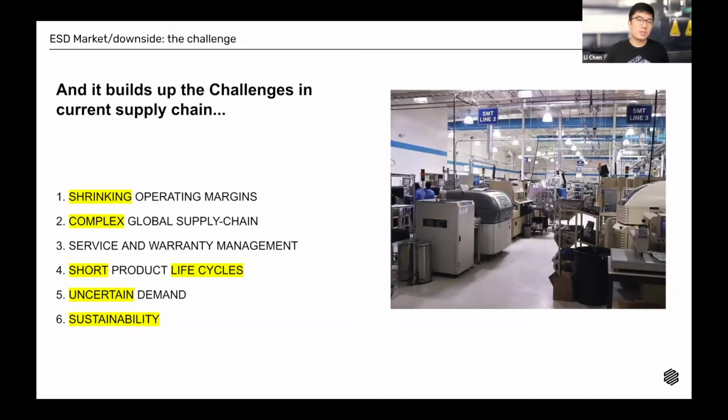And together, still in this kind of complex supply chain, it builds up the challenges. One thing is shrinking operating margin. The second thing is the global supply chain is pretty complex, because procurement needs to find more and more different vendors, and somehow they find some overseas vendors, and they make the whole supply chain even more complex. For one product, you need multiple materials and multiple parts and components to assemble it into one product, right? So the supply chain will be very, very complex.